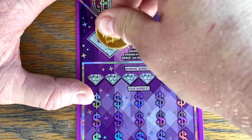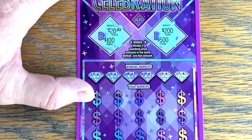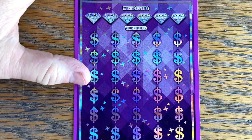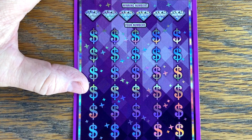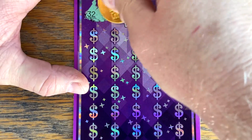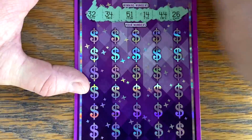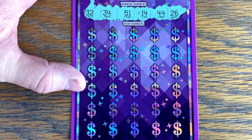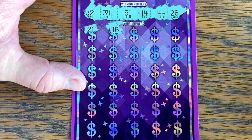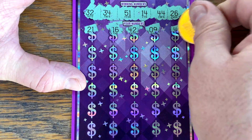20. Can we get the 20? Nope. 200. That would be way better. Nope. And 500. All right. Wipe this off here. 32, 34, 51, 14, 44, 26. Can we get a win on the very last ticket of the $10 version? Maybe find something good.